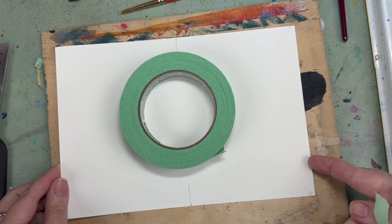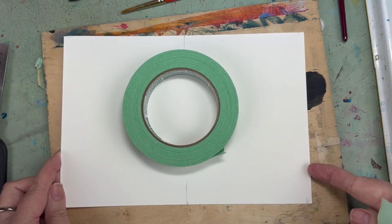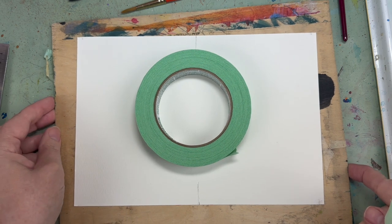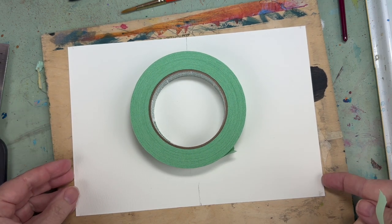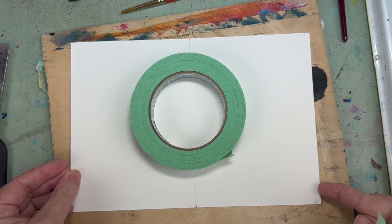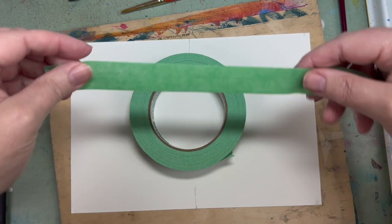I'm just trying to make sure I'm in frame here for you guys. Oh, my camera's kind of off-kilter there. There we go. Compared to the board here. Okay, anyways.